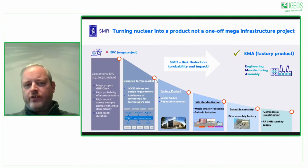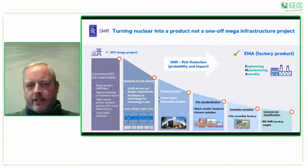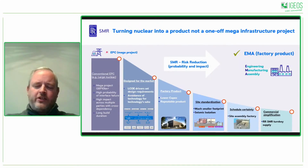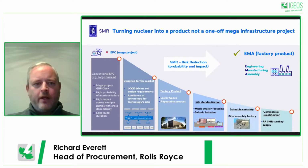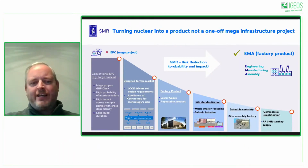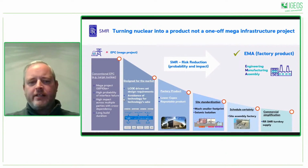So what we're not introducing is any new nuclear technology. This is a PWR, pressurized water reactor, that has been manufactured for many decades. However, instead of changing the reactor design to make it into an SMR, we're changing how the SMR is manufactured, supplied, installed, and commissioned on site. What that means is we can reduce the cost. We're not introducing new costs, new risks into that process. We're using technology that we in Rolls-Royce have known about for 60 plus years.